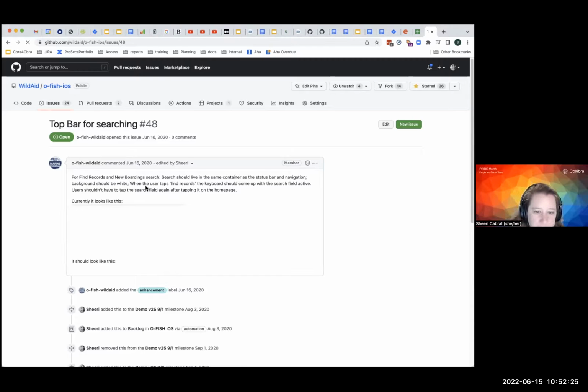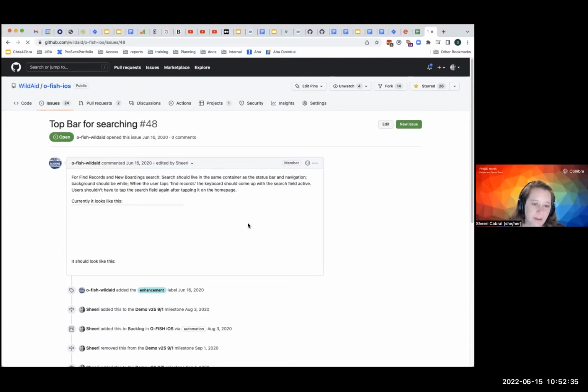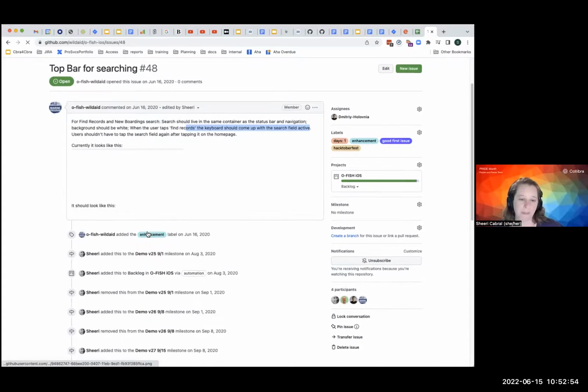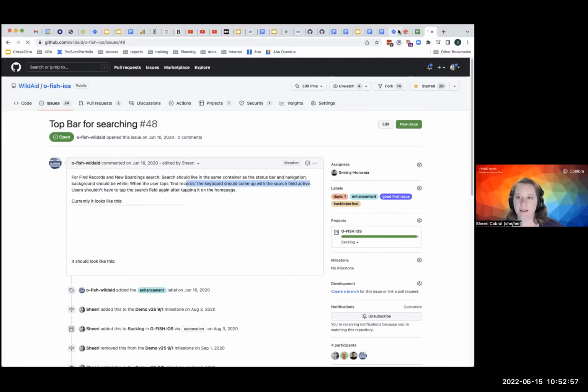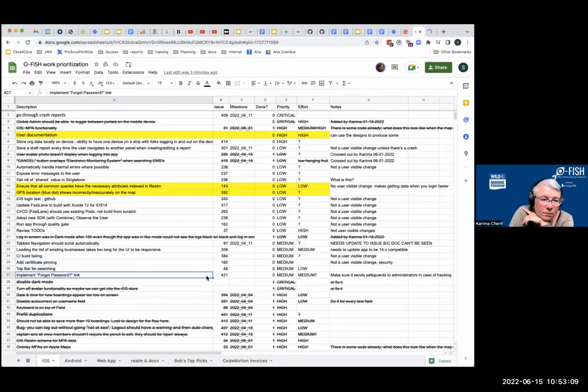Okay, for find records and new boarding, search live in the same container. It's going to be a user visible change. When the user taps find records, the keyboard should come up with the search field active. Right now it doesn't. So you click search and then you have to tap in the search bar to start typing, as opposed to click search and start typing. So it's not the best user feature. You can see I've already assigned Dimitri to that. And in fact, let's see, was that the last issue? Implementing the forgot password link. And then everything else is already done.